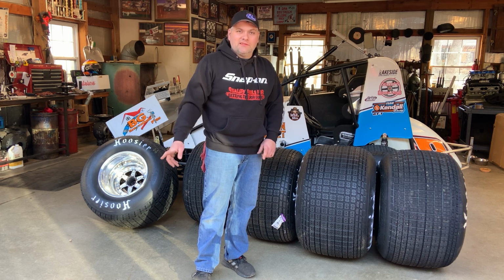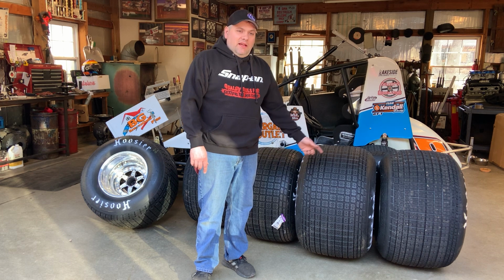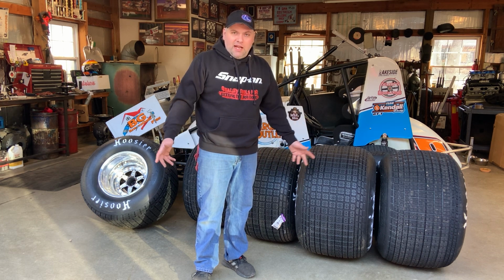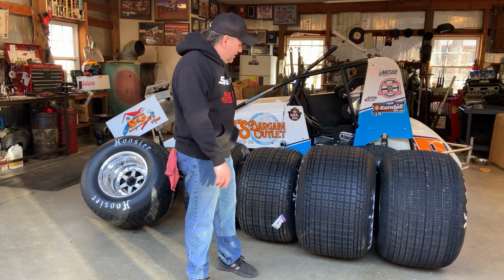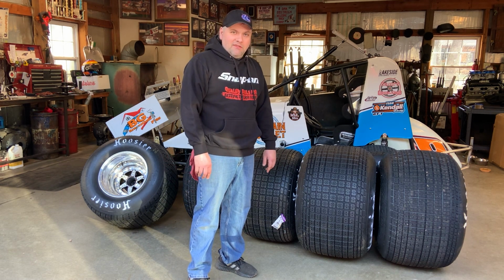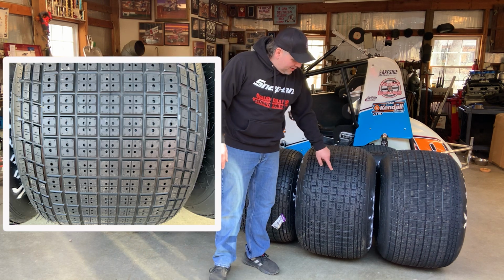We were supposed to race last weekend at Port Royal, and that got rained out. Now tomorrow night at the Grove will be the first time running them, and then Saturday at Lincoln. And it's a big question mark for everybody as to how the tire is going to work, what you should do to the tire with all these holes in the tire.